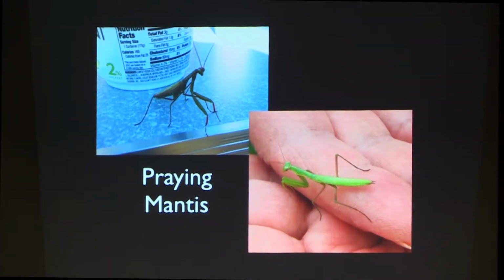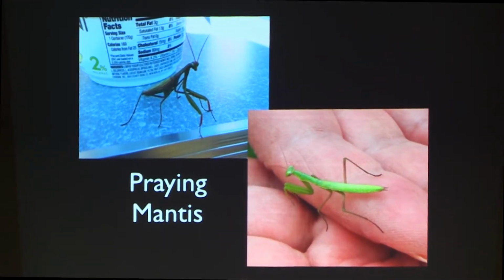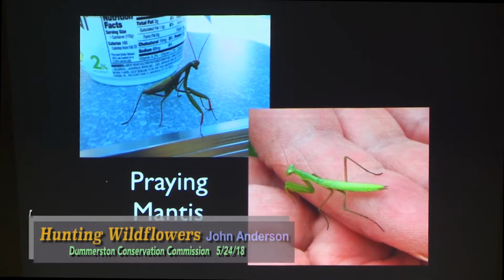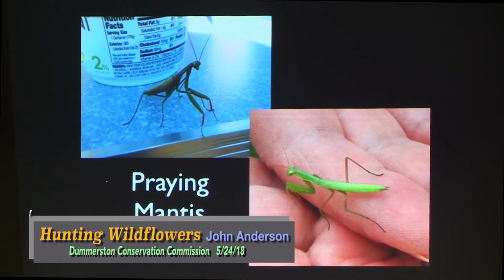A lot of praying mantises, and early in the season they're small and you don't notice them, but late in the season they get pretty big. A lot of them are introduced species from Asia and places like that, brought here to control various agricultural pests. I don't know if they do that, but they're very interesting. Some of them get four inches long, maybe. They get pretty big.